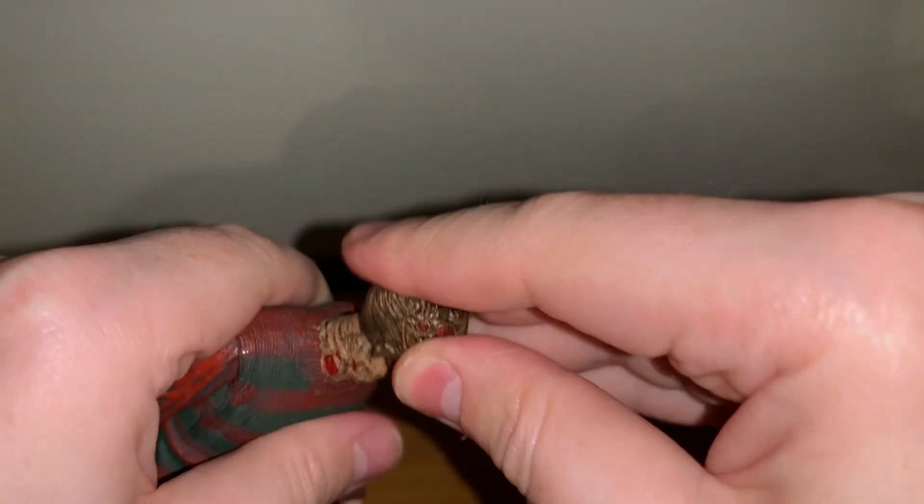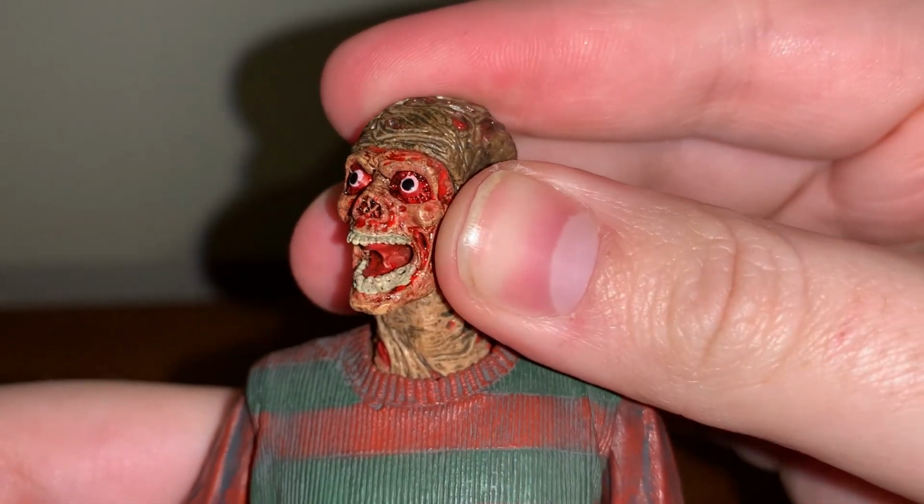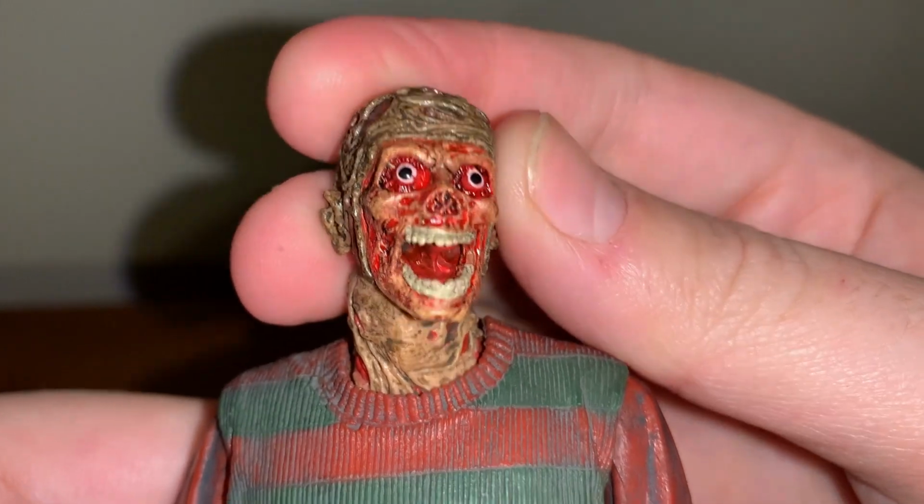But speaking of heads and faces, Freddy has a couple of other different looks here. Here's his head where he has his face all peeled off. Very quick jump scare scene that's captured brilliantly in this figure. The head is significantly more gruesome than the original head that I said was gruesome. It's a really gross expression overall.